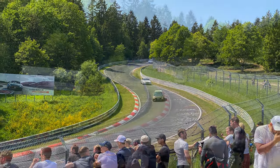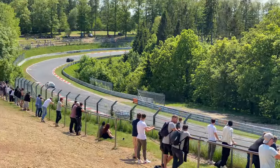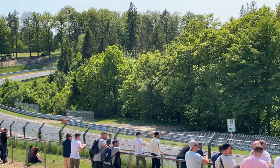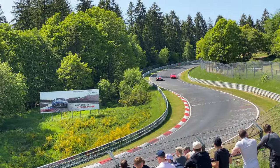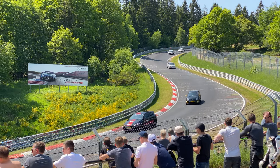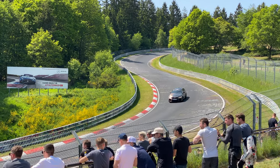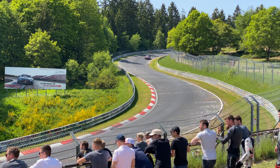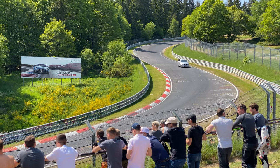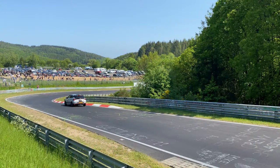People going super fast, cool cars. People going slow, being careful, and a bunch of near misses, and also some accidents, which is not cool to see. But it's part of the experience. There's several vendors there. It was a very hot day, so a beer is necessary.